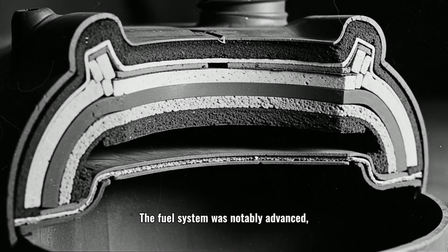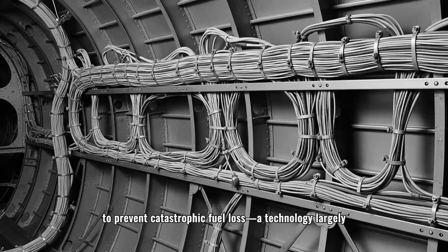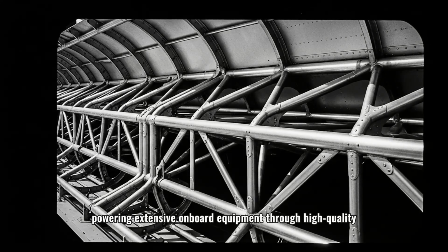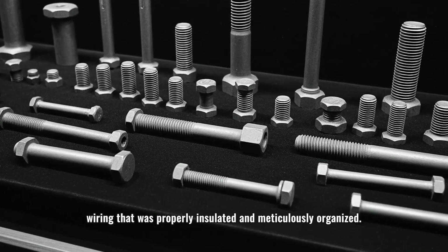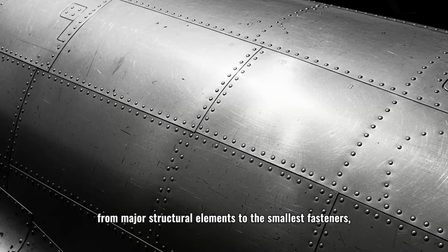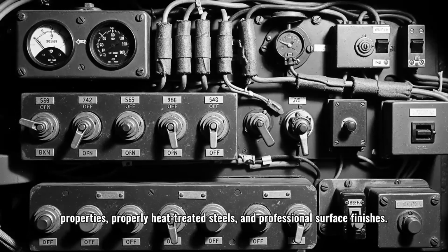The fuel system was notably advanced, incorporating self-sealing tanks constructed from multiple layers of rubber compounds that swelled upon puncture to prevent catastrophic fuel loss, a technology largely absent from Japanese aircraft. Similarly, the electrical system was robust, powering extensive onboard equipment through high-quality wiring that was properly insulated and meticulously organized. Above all, the examination revealed a pervasive quality in materials and manufacturing. From major structural elements to the smallest fasteners, every component exhibited uniform aluminum alloy properties, properly heat-treated steels, and professional surface finishes.